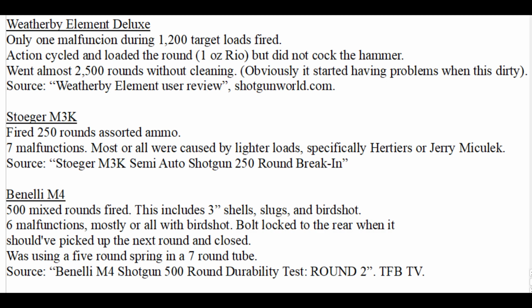Finally, we have the Benelli M4, known around the world for its large price tag and its combat use. 500 assorted rounds were fired. Most or all of the resulting 6 malfunctions were with birdshot.